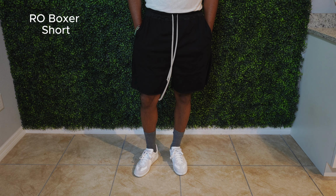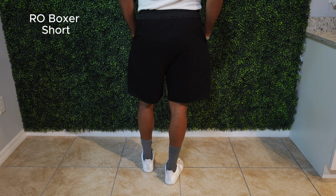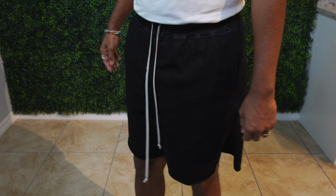Lastly, we have the Rick Owens heavy jersey boxer shorts. Again, very similar to the Fear of God pair. These are a little bit lightweight. I know they're listed as heavy jersey on a lot of websites. This might be heavy for a Rick Owens sweatpant or sweat short. The fabric's definitely more substantial than the Berlin pair of sweatpants that I have from Rick Owens as well.